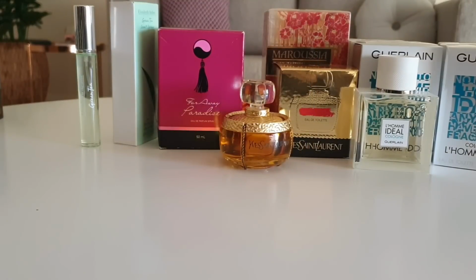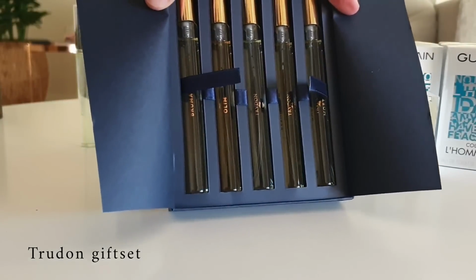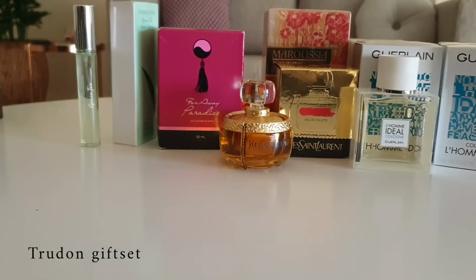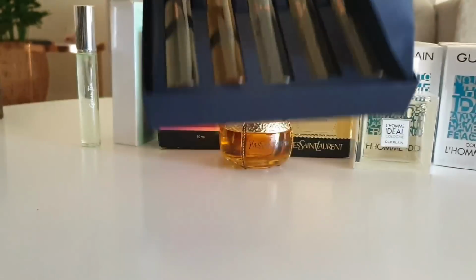This is the Trudon gift set, and it comes like this. Comes like that. So you get five of their fragrances. There's the Bruma, Olim number 2, Revolution, and Mortel. Look how pretty that set is, guys. It's gorgeous, and they're perfect spray size. So I really, really love this.